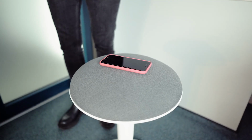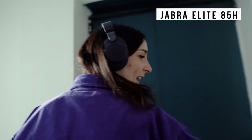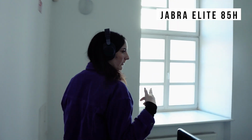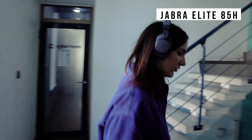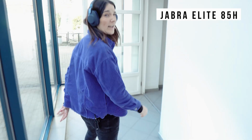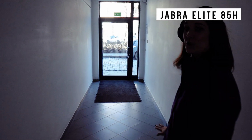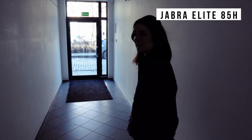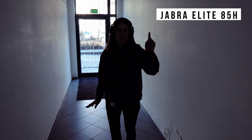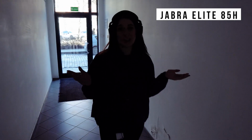Now we're going to do a little interference test in the office on different levels, different walls. Jabras, let's do this. As you can see, I'm going on a completely different level. I'm going to try some stairs. No interference so far. Let's try going outside. Oh, it broke up a little bit there, but still... stopped. This is as far as you're going to get, but as you can see, it's a different level, different floor, so many walls. It's pretty good.